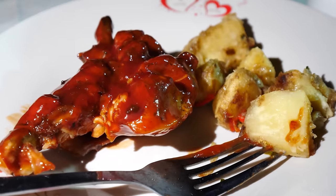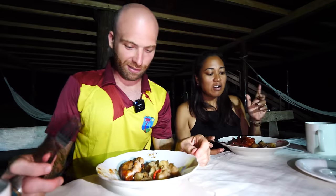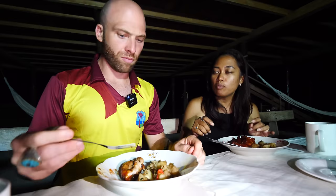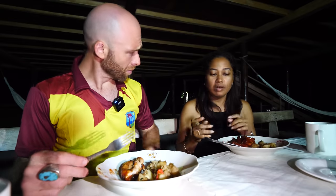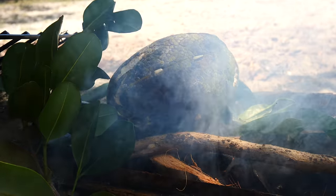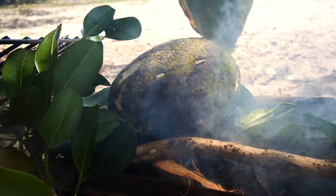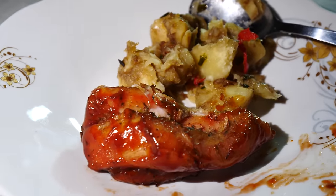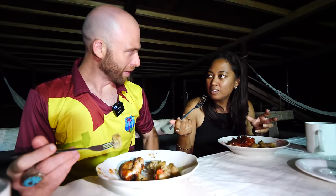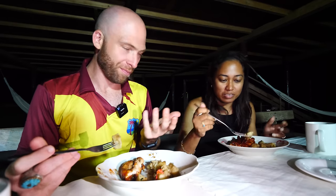So what's our next dish? The next thing on the menu is boil and fry breadfruit with barbecue chicken. Boil and fry is a big deal here. We boil and fry all kinds of different, as we call it, dry fruit food. We can boil and fry cassava, plantain, eddoes. Tonight it's breadfruit. Breadfruit is literally a fruit that we harvest from a tree. It's called breadfruit because when you cut it up and cook it, it has a bread consistency. But it's a fruit.